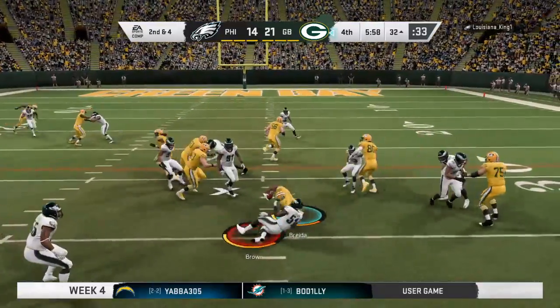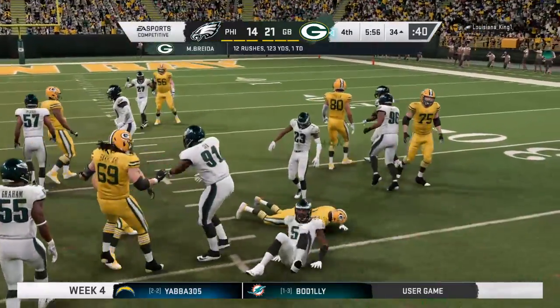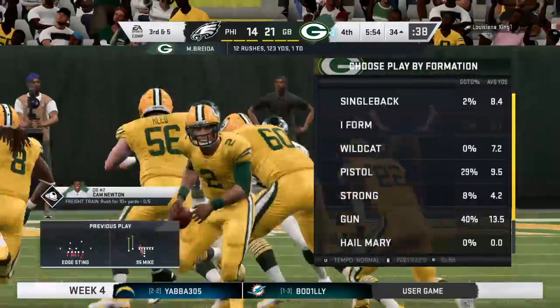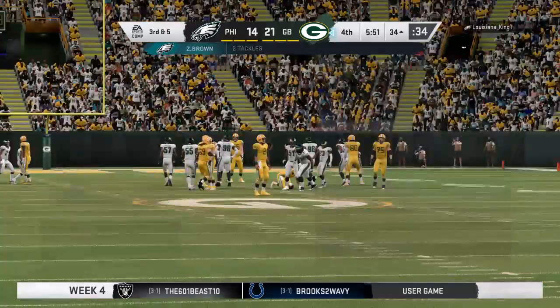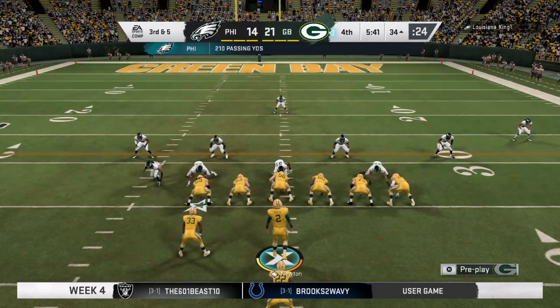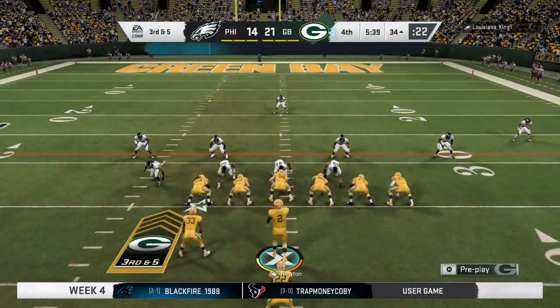On second down, a run with Breida. And he's going to have to protect the football and take his lumps here at this stage of the game as they stop him behind the line. Call it a loss of 2 on the play. And just like that, it's third down.